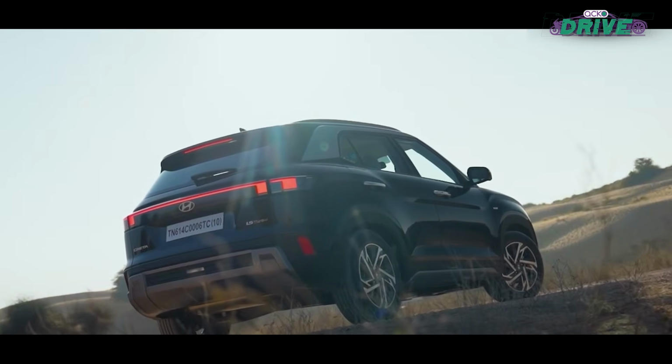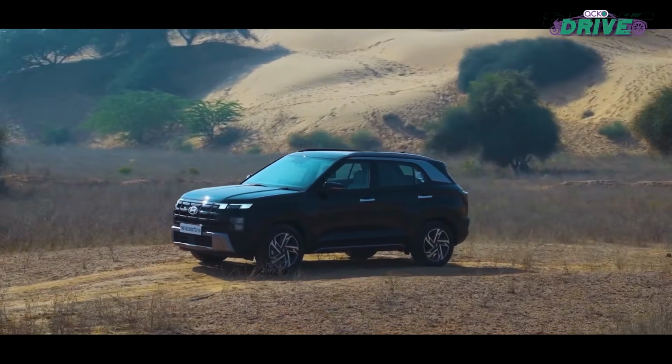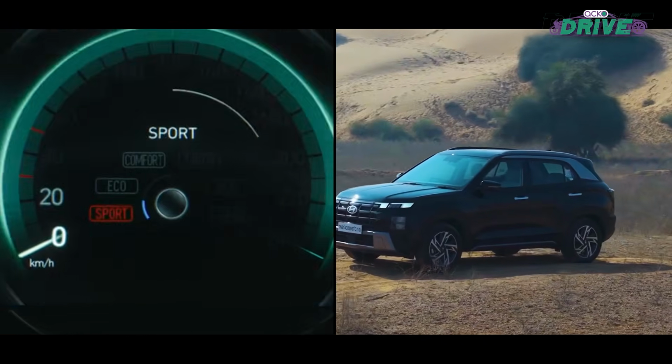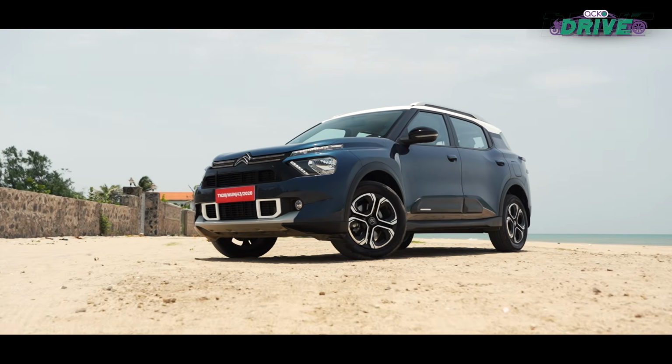Alright, the design of the new Creta is something that could be a pro or a con, depending on how you look at it. While it may be better looking than the pre-facelift model, it still isn't a match for some of its rivals like the Kia Seltos, Volkswagen Tiguan, Skoda Kushaq, and even the Citroën C3 Aircross.